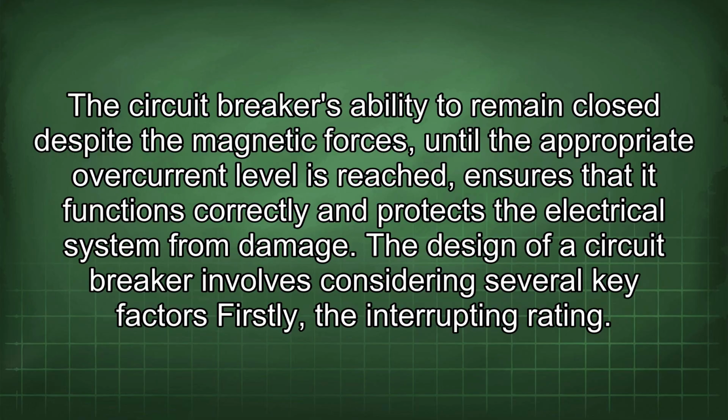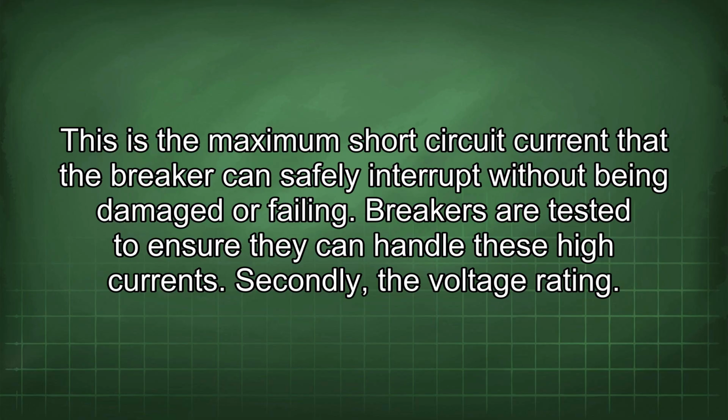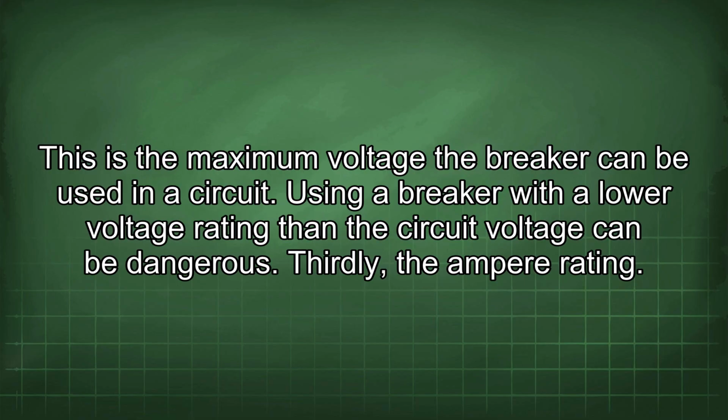The design of a circuit breaker involves considering several key factors. Firstly, the interrupting rating. This is the maximum short circuit current that the breaker can safely interrupt without being damaged or failing. Breakers are tested to ensure they can handle these high currents. Secondly, the voltage rating. This is the maximum voltage the breaker can be used in a circuit. Using a breaker with a lower voltage rating than the circuit voltage can be dangerous.